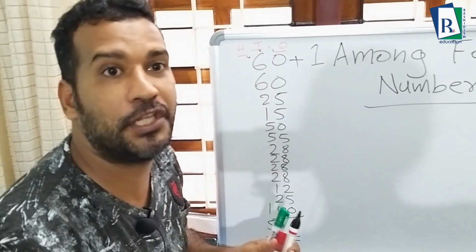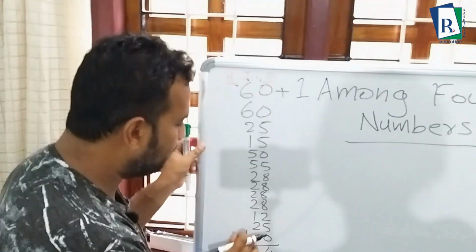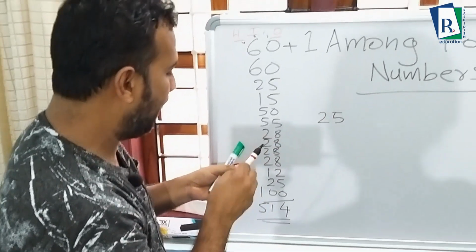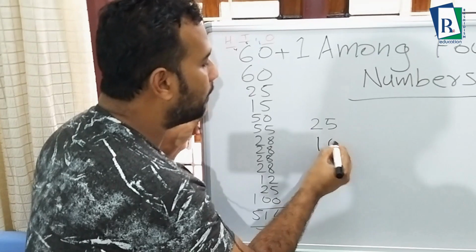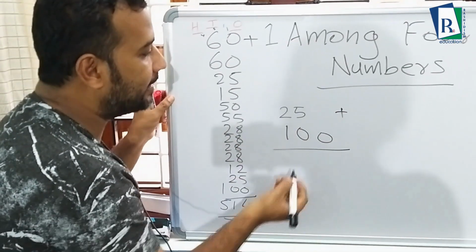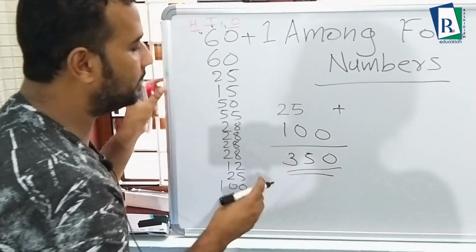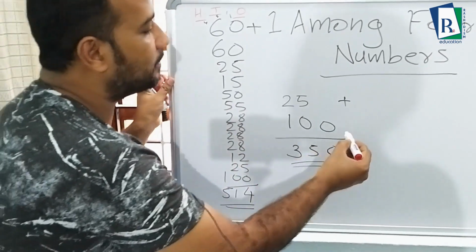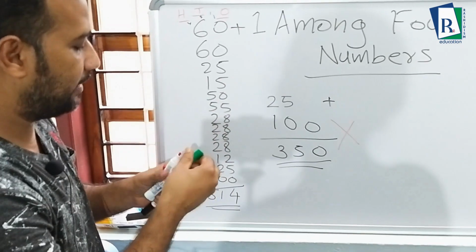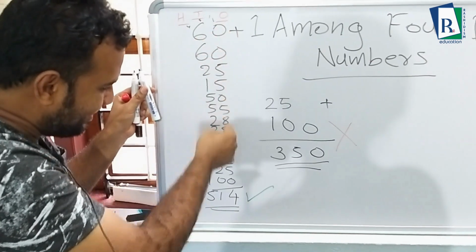Usually what happens is some students start adding from the tens place, and it will not give you the correct answer. Some students make this mistake: I am writing just two numbers, 25 of the sketch and the 100 of the color pen. Some students do it this way. So what will they get? They do 0, write 5 here, and that is their answer. This answer will not be correct. It is wrong. But this answer is correct because we started the right way.